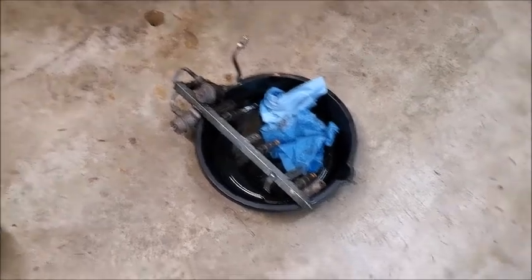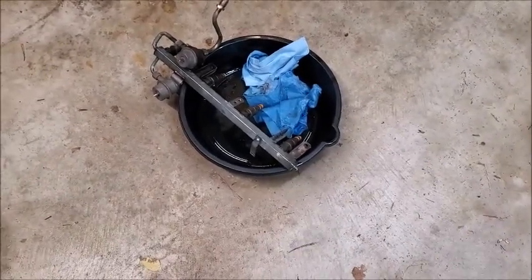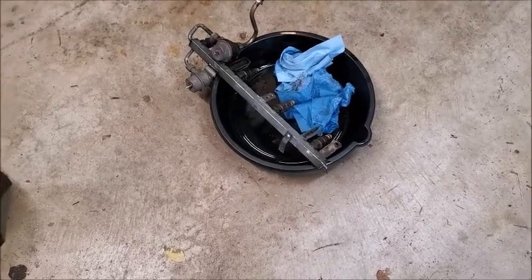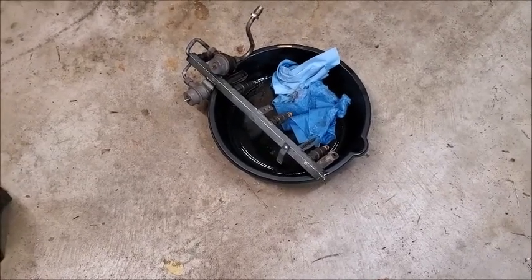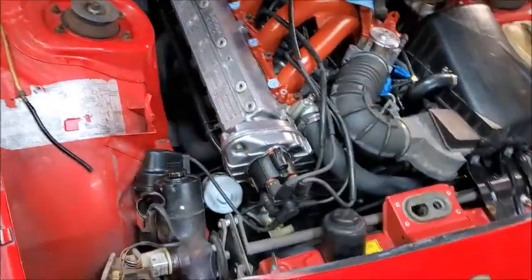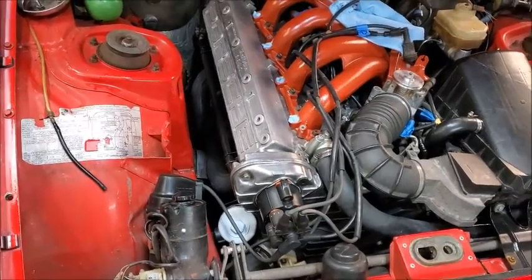So, yep, we will work on getting the injectors out of it and getting that other pipe off, and then we should be good to go when the replacement comes in. Hopefully be able to just plug and play and go.